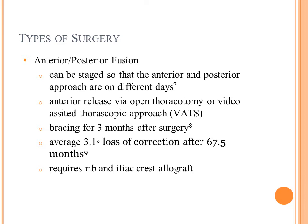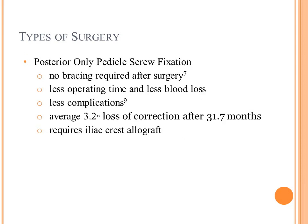This type of surgery also requires a rib graft for the anterior release and an iliac crest allograft for the posterior fusion, so it is quite invasive and there is a lot of recovery that needs to be done after.